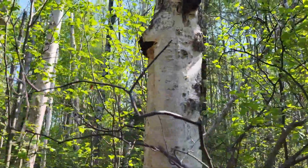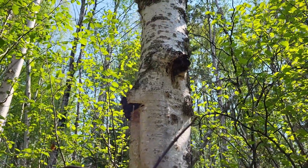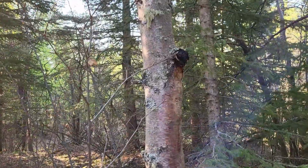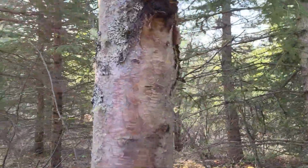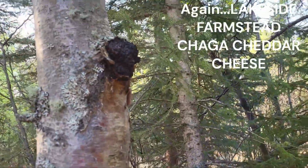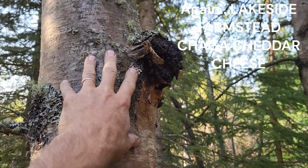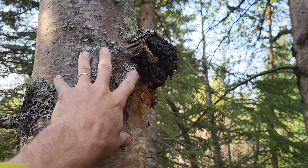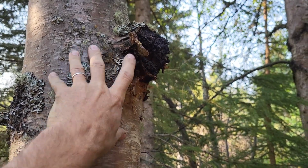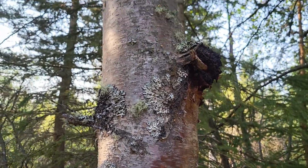Right there. So in this case, there's 2 nodules, would take 1. That'll be beauty. Nice little piece of chaga. Let's see if I can get a camera angle. There we go. It's just a nice little nubbin. Not really worth my time because, well, I only see 1 on there.